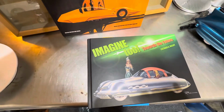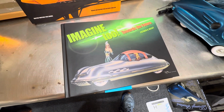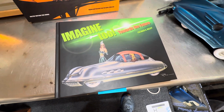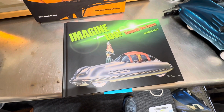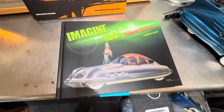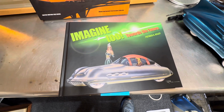And then in 2023, we got the request again to see if we'd like to do another book, and we did. So this is Imagine 2, Towards the Future, and in 2023, this book was awarded the German Motoring Press Book of the Year. I didn't even know they had a German motoring press, but evidently we won.